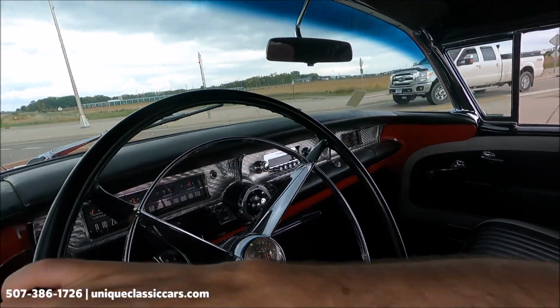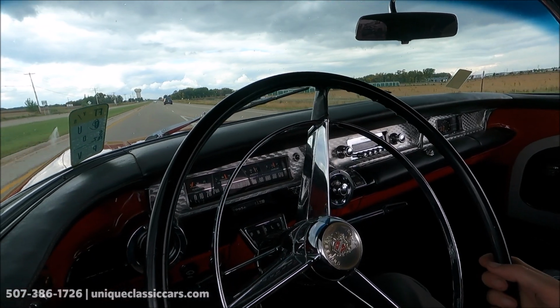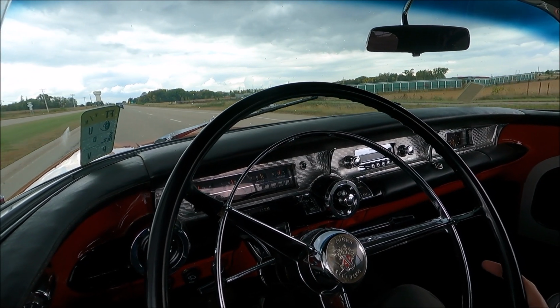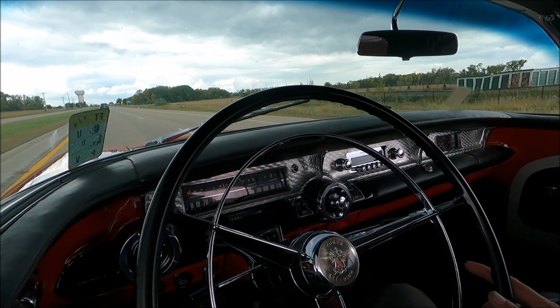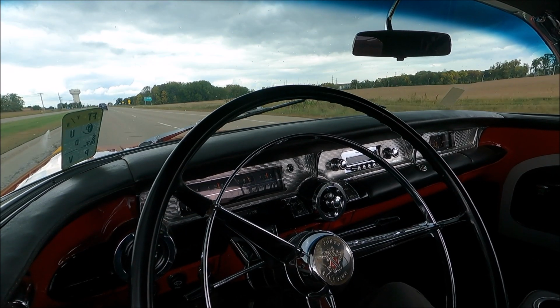Corners well. Easy to steer. Great rumble from that exhaust. A little bit of play in the steering, not too excessive. Power windows.